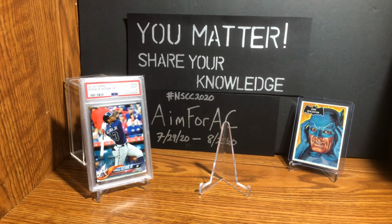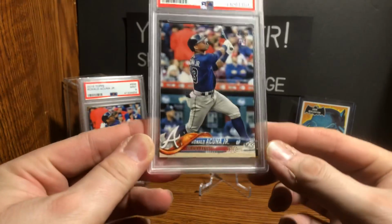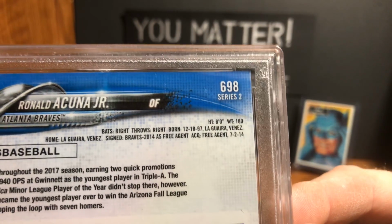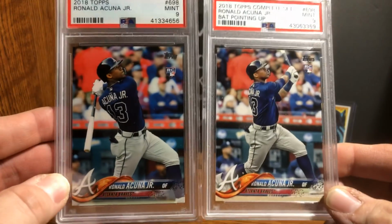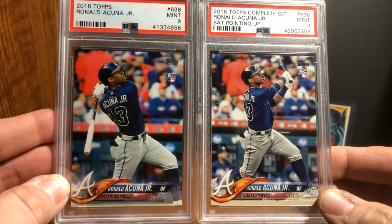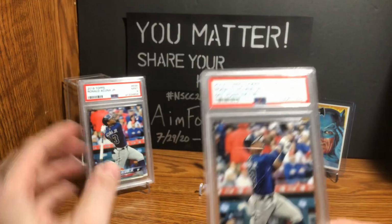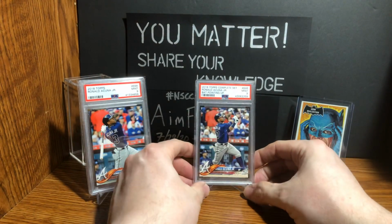In that Series 2 set, in that factory set, you got one of these. This is card number 698. It says Series 2. But you'll notice the image is different. This is known as the bat up, bat down, bat up. So this is also card number 698. The label is from the Series 2 on the back. Otherwise known as Factory Set 698.